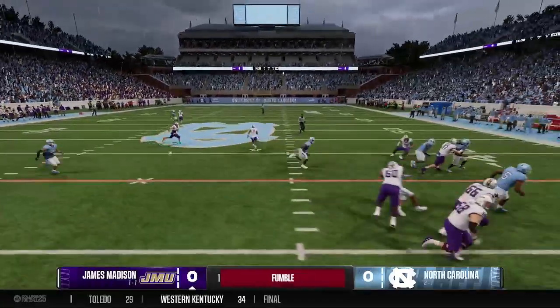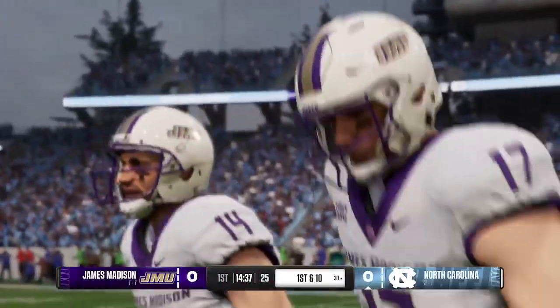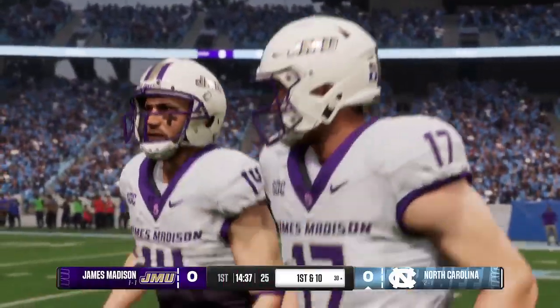He'll keep it himself. Ball's out. Oh, looks as if the defense got it. And when you're on defense and it's wet and it's rainy, you know exactly what time it is. That ball gets a little heavy.